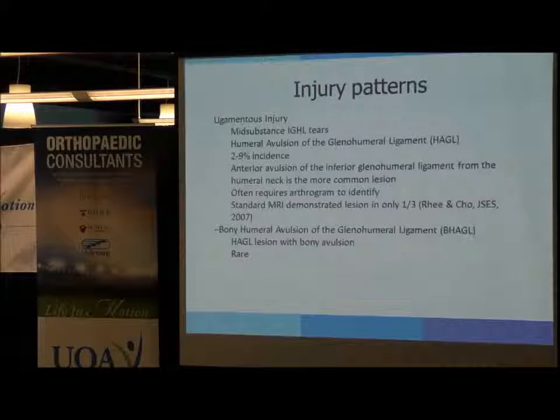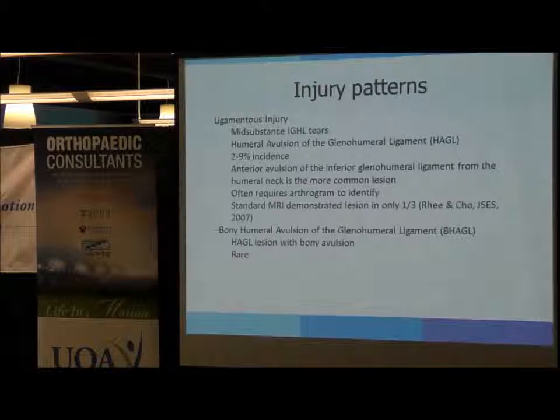The things that we don't pick up as much on MRI are humeral avulsion of the glenohumeral ligament, otherwise a HAGL lesion. So as opposed to separating the labrum from the glenoid, the capsule pulls away from the humeral head.